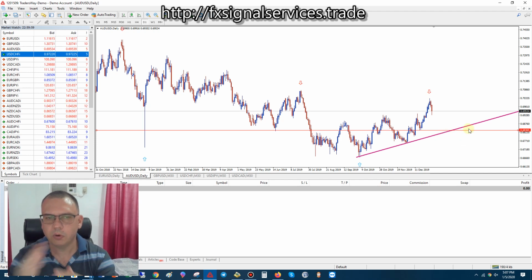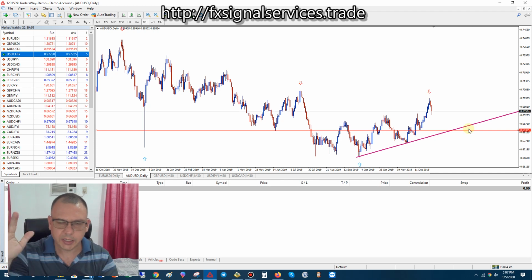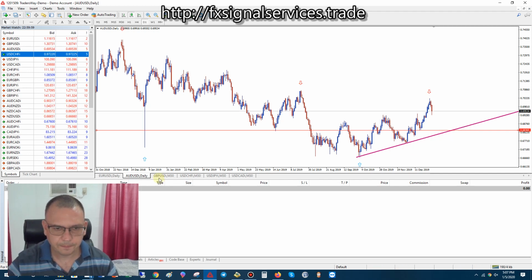That's what I call X marks the spot. So what I think is you're going to see the price dropping in that pattern. It's going to go up, down, and then it's going to hit that trend line and bounce back up. So that is my prediction. This week I would look to sell the Australian dollar, US dollar. Going into next week I would look to buy.